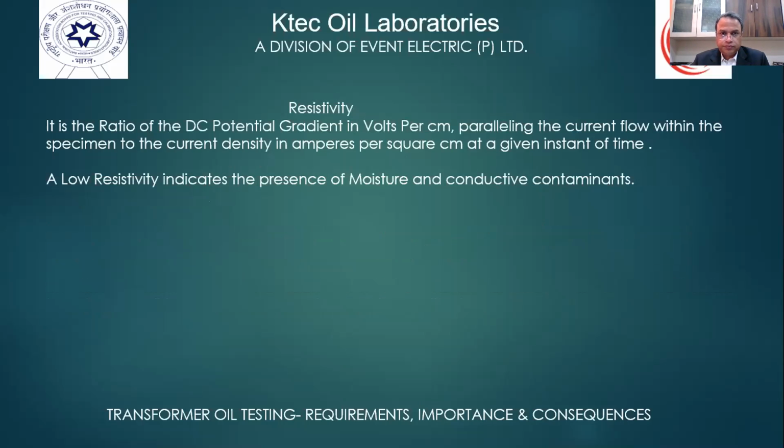Resistivity also is the ratio of DC potential gradient in volts per centimeter. A low resistivity indicates the presence of moisture and conductive contaminants. Tan delta values we normally take at 90 degrees Celsius, so there is no point in getting moisture at that temperature. At 90 degrees there is no point of getting moisture.